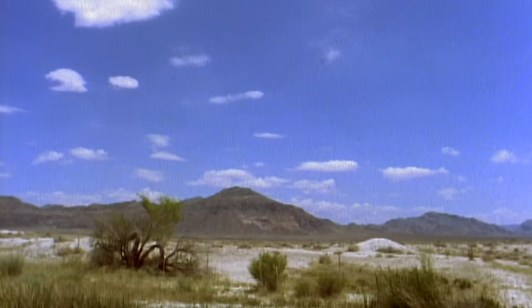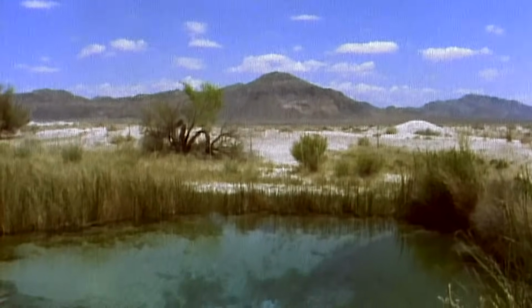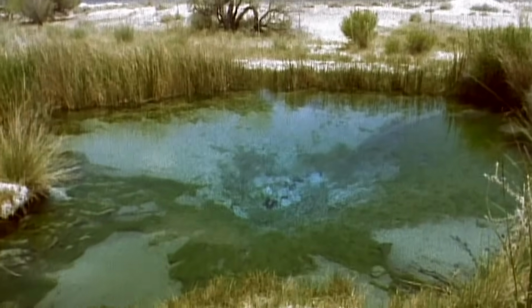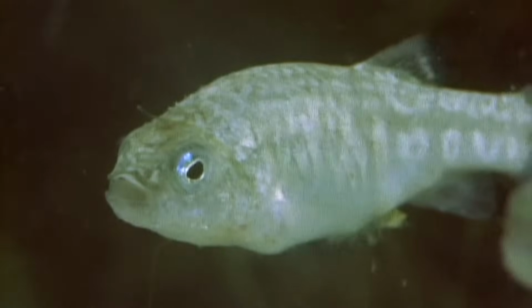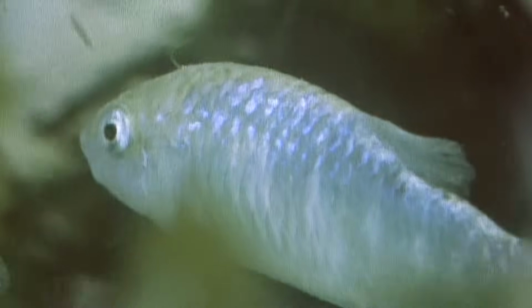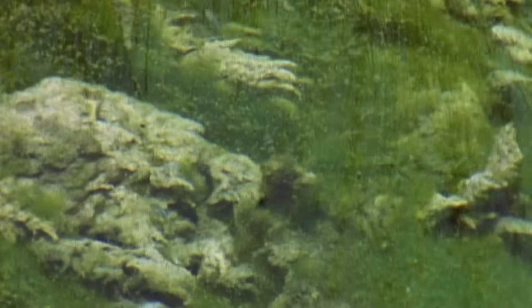Yet there is water here. In just a few places, water wells up from underground springs. And one of the few creatures really at home here is the least expected, a fish. The Death Valley pupfish. It's found only in these isolated pools. This is the whole universe for a pupfish.